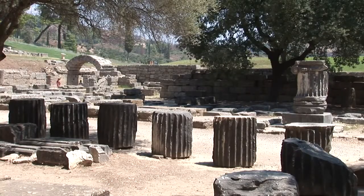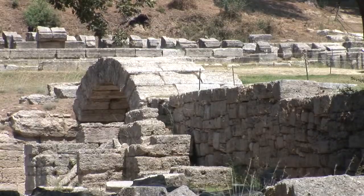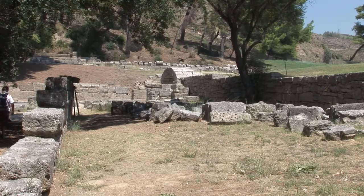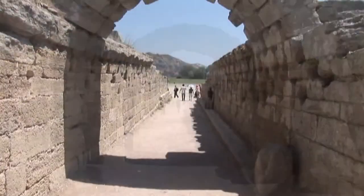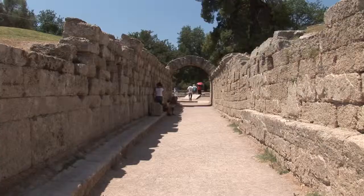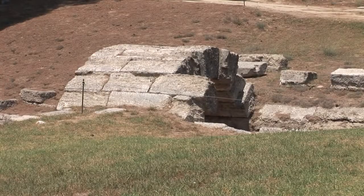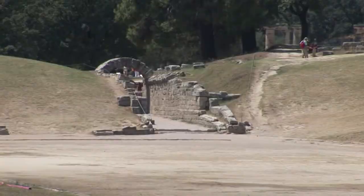The echo stoa separates the sacred precinct from the stadium. The enclosure wall was extended in Roman times, and 2 monumental entrances were created on its western side. The entrance to the stadium, where the Olympic Games took place, was, as it is today, through the crypt, the hidden entrance which was built in Hellenistic times in the 3rd century BC. This is a vaulted passageway with a Corinthian propylon at the western end that was added in Roman times.